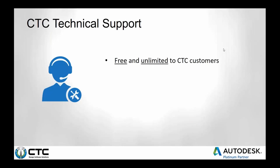Our support is free and unlimited to CTC customers. And that is exactly what it sounds like. There's no charge for it. There's no counting of how many cases. We're of course not going to sit over the phone and train you for 8 hours. That's not necessarily technical support. That would be better served through some training, but we don't really keep tabs on this stuff. We just support you when you call in, when you email in, and so forth.